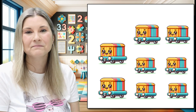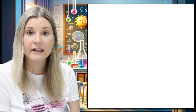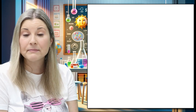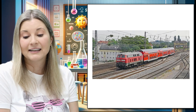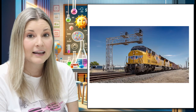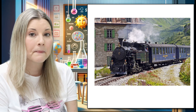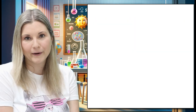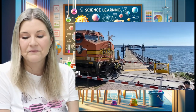So cool. Do you know the different types of locomotives that there are? Well, there are three main types. There are electric, diesel, and even steam-powered locomotives. But we don't see steam engines too much anymore. Mostly we have diesel and electric.